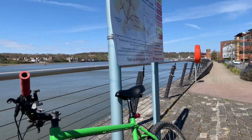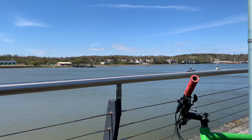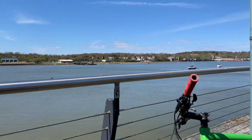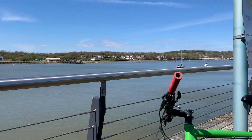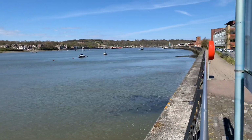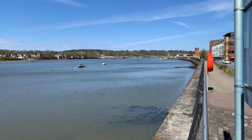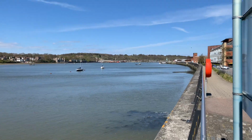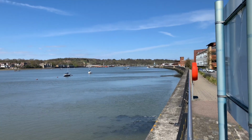Yes, I'm out for a bike ride today, and rather than bringing my camera, I've just brought my iPhone, but it doesn't stop us getting some, hopefully, great photos. Just looking at the River Medway here, I'm at Chatham, so if you followed the river all the way down this way, it would eventually go past my house at Gillingham at the riverside.